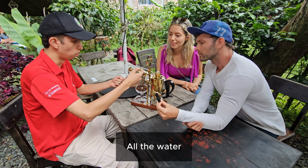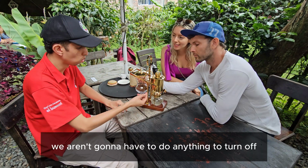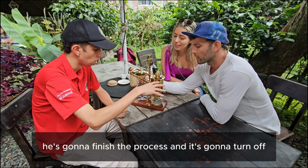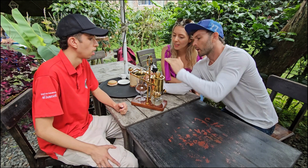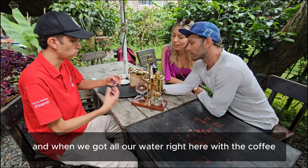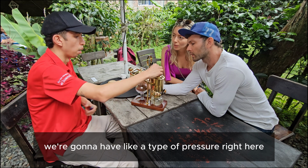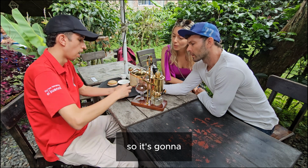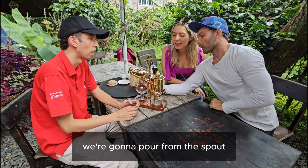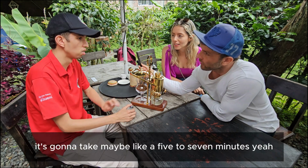All the water that goes through right here, we're not going to have to do anything to turn off the candle. It just automatically is going to finish the process and turn off. Wow, cool. The water evaporates and goes into there. And when we've got all our water right here with our coffee, we're going to have a type of pressure right here, so it's going to absorb all the coffee again through this siphon. We're going to use this spout, and we're going to have our coffee prepared. It's going to take maybe 5 to 7 minutes.